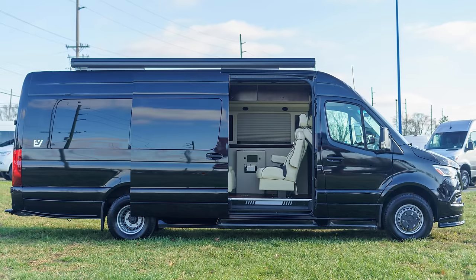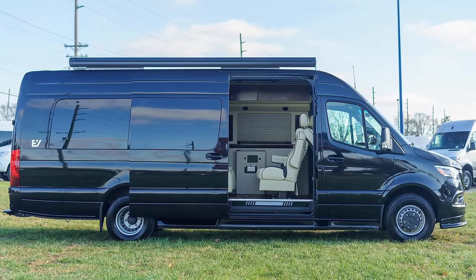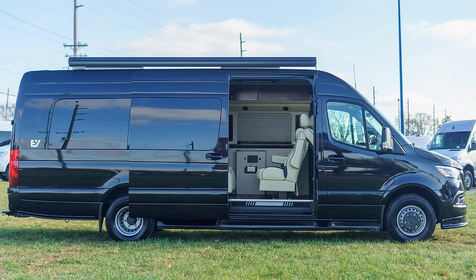which is why the Metris is a decent platform to start this build, because a Sprinter is cool and you can do all sorts of crazy stuff in the back, but it becomes a bit of a problem when you actually try to go places with it, particularly a high roof model or a long model. It's just a little bit more unwieldy. The Metris, though I don't love driving it, is a much more maneuverable van in tight spaces.